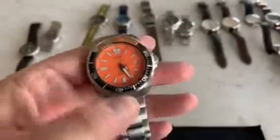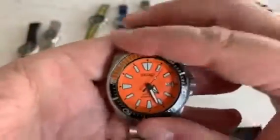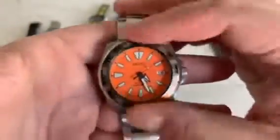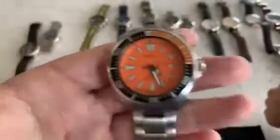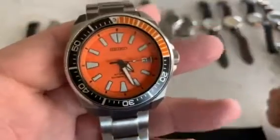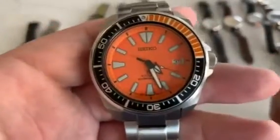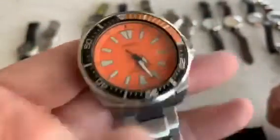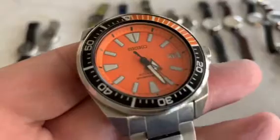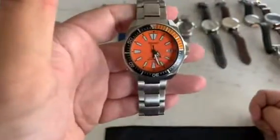Staying with the divers, Seiko divers, an Orange Samurai. Unfortunately, this watch has never found its way into a daily wear rotation. I wear it sporadically at best, literally once every 2 months maybe. Or if I'm wearing a bright colored shirt, like in the summer or spring, it gets worn, but not very often. Nothing wrong with it.